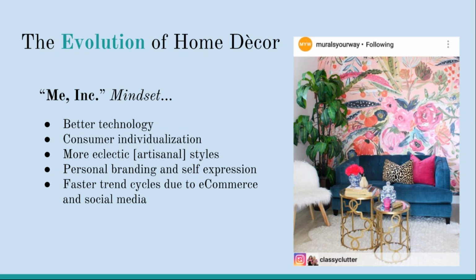And then again, to set the tone for home decor in general, it's really a different shift because of the customization and just the consumer demands in general have changed over the past maybe 10 years or so. So I call it a me ink mindset. And what I mean by this is, we're really taking advantage of better technology and the consumer individualization. People are more eclectic, and to be more specific with that, even the products that we're seeing in home decor, whether it's furniture or accessories or wall covering or textiles, it has more of an artisanal kind of style. So all of these factors are weighing in on this, and we're really seeing a lot of evolution and development in this market, which is really exciting.